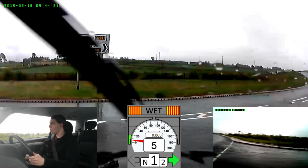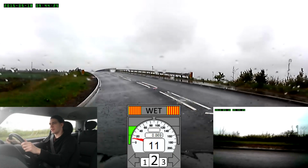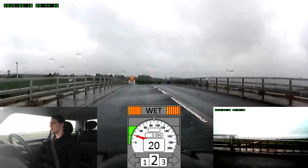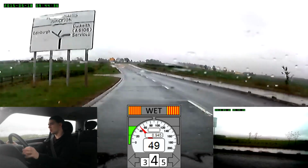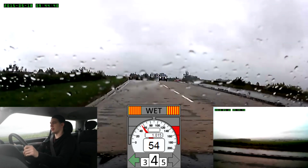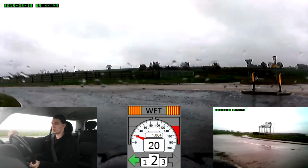Today is talking about the weather, which, as you can probably tell, is not very good. So when you're driving in the wet, there's a few important factors that you should always watch out for. And it basically boils down to two things: visibility and control.